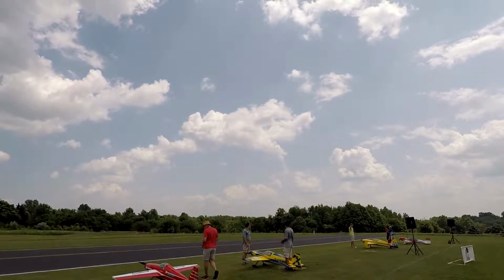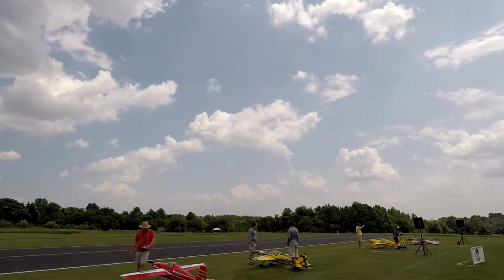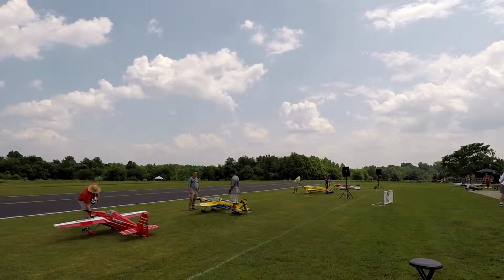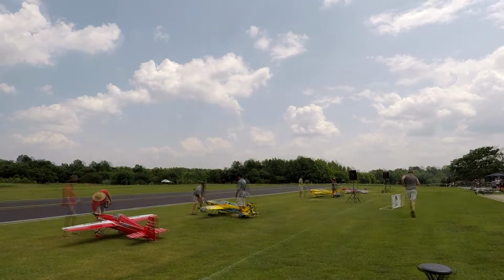These airplanes are all around 35% of the full-scale airplane. And I do believe that they're running anywhere from like 100 to 120 cc gas engine. Light them up, boys.